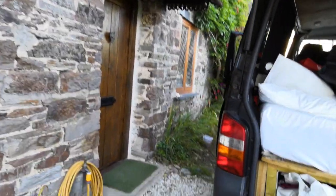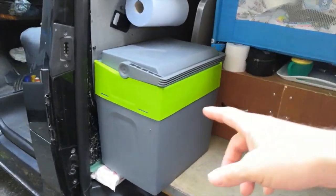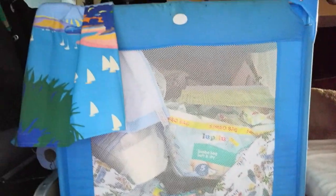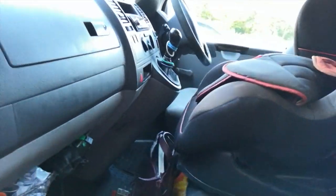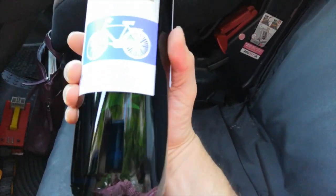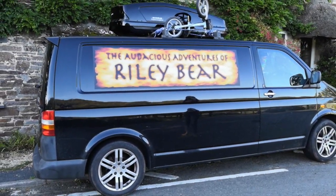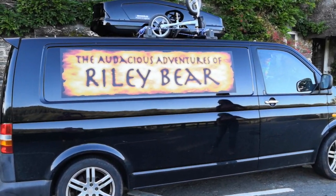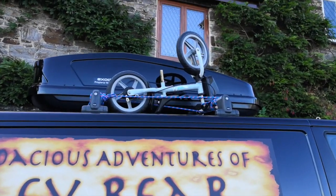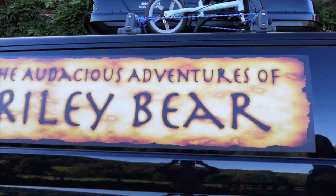And let's go around the side. So, here is our fridge. There is the boys' bed full of stuff. There is our bed full of stuff. And here is the front full of stuff. Obviously the odd bottle of wine. Check out this. Our brand new signs. Audacious Adventures Riley Bear. On top we've got the boys' bike and we've got a roof box which is also, funnily enough, full of stuff.